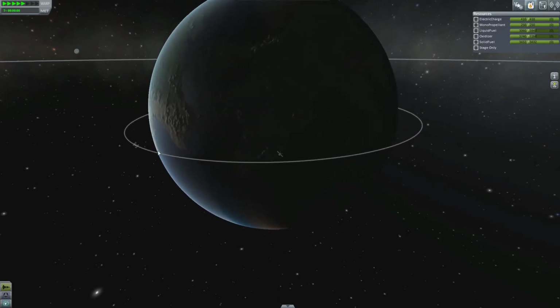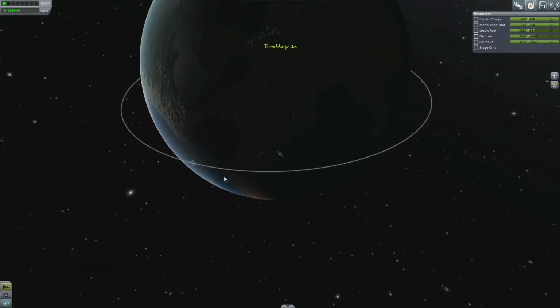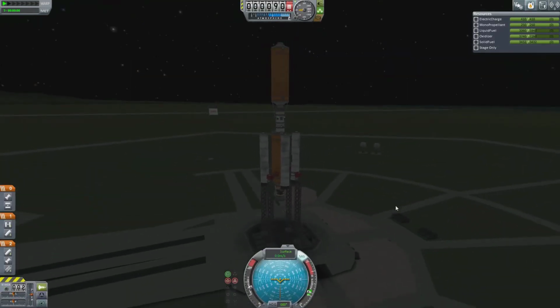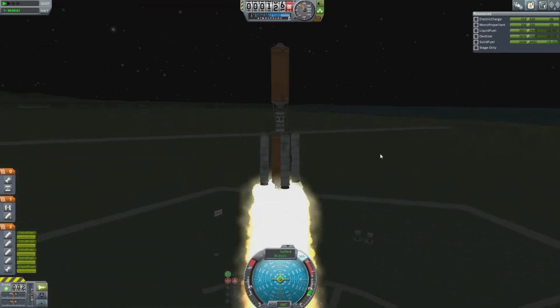Now, the station is just about to catch up with us. That will do there. Station is coming up close. I think we should launch. And that's going to get us fairly close, I reckon. So, nothing else left to do apart from do that launch. 3, 2, 1, blast. There we go.